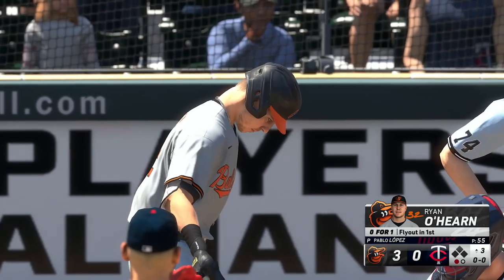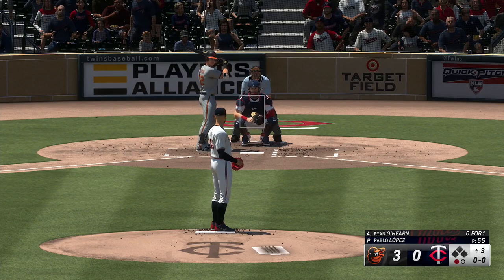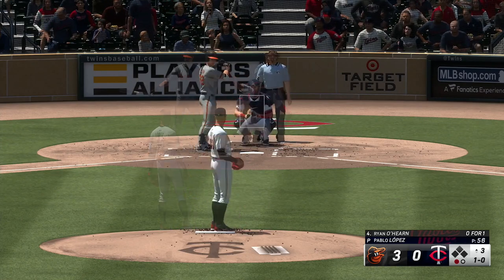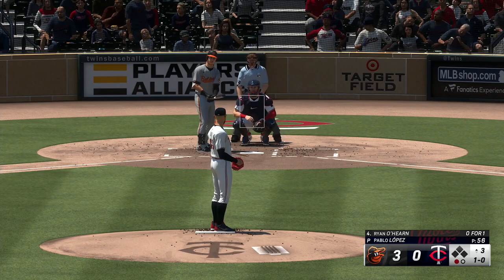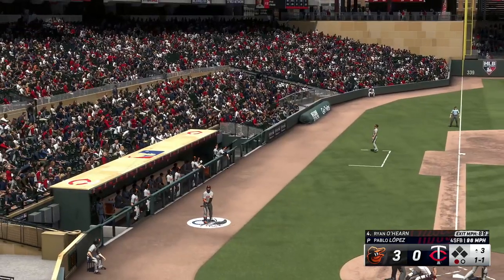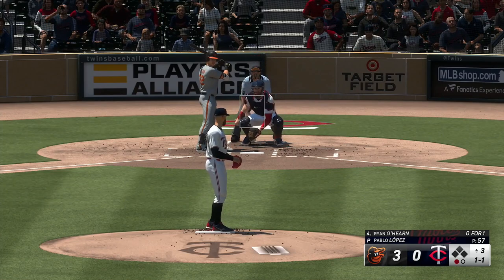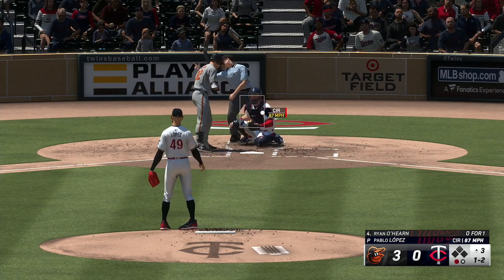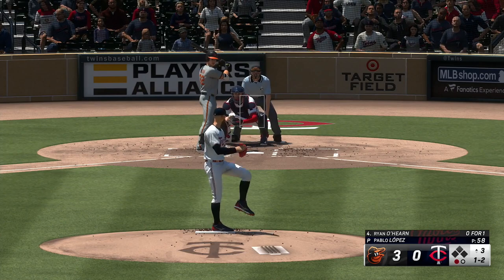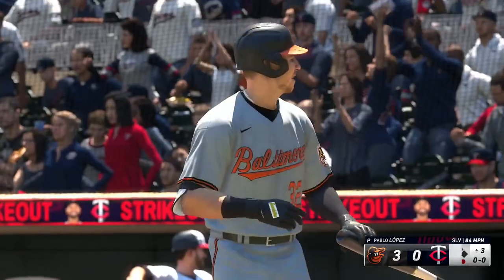Ryan O'Hearn comes up to hit. He's 0-for-1. And that one just misses. A ball and no strikes. And a foul ball. That clips the corner. Lopez gets the swing and the miss. That's the second out.